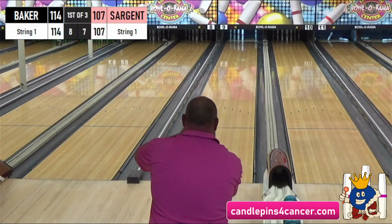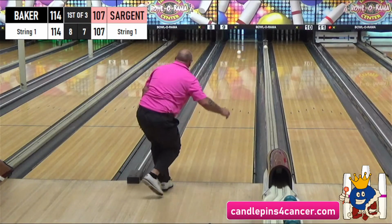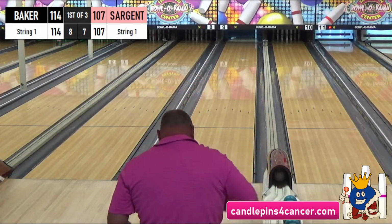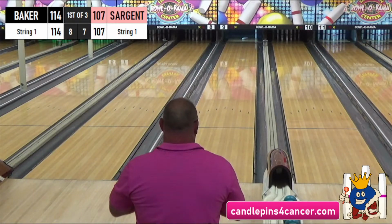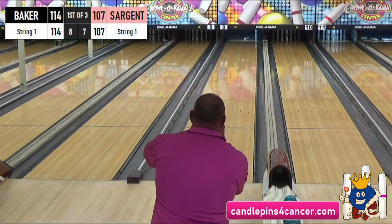Now he's favored to take the lead here. What a match so far, Greg. On the object pin, got the 4 horseman. Couldn't get to the 10. On his object pin again. Shawn Baker, no spares but 3 strikes, including a double.